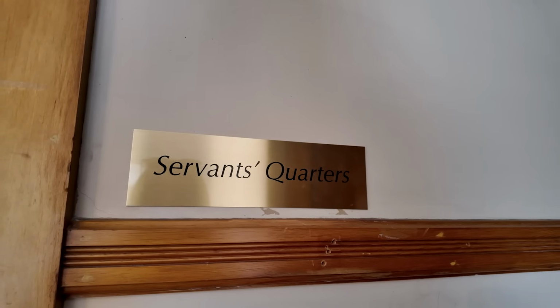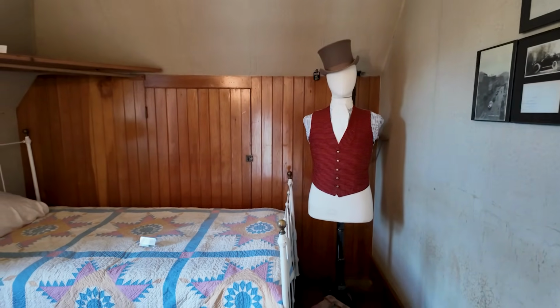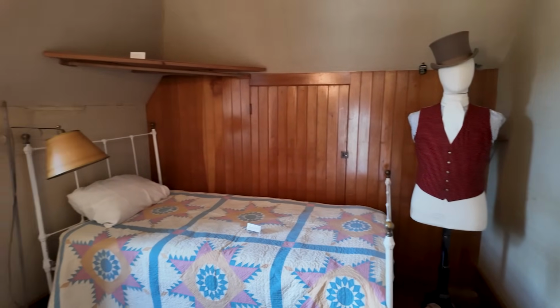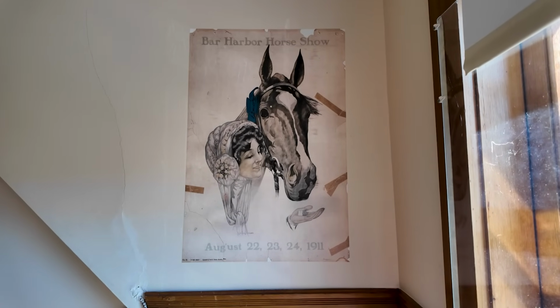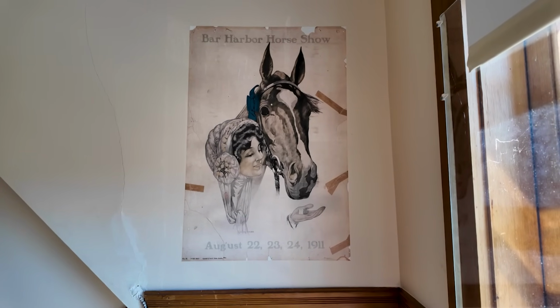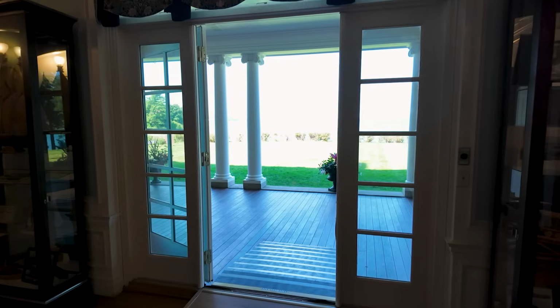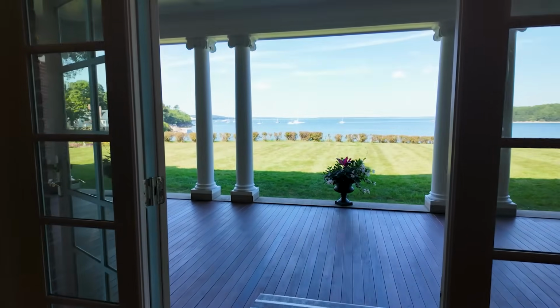The second floor is mostly bedrooms and dressing rooms, and now we are up on the 3rd floor, which was the servants' quarters. The Bar Harbor Horse Show, August 22nd, 23rd, 24th, 1911. So we're just slightly late for that one. It was all one big thing.